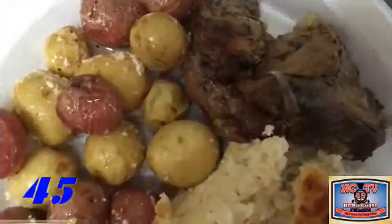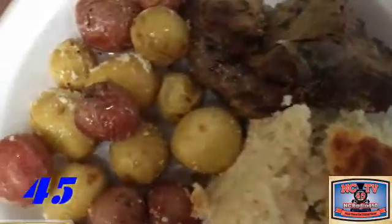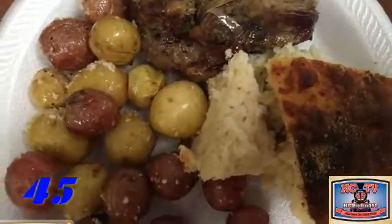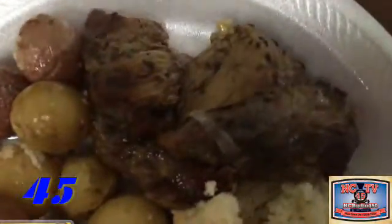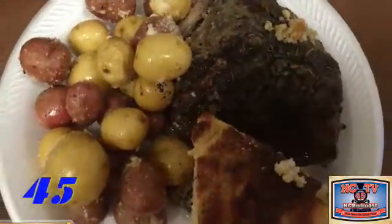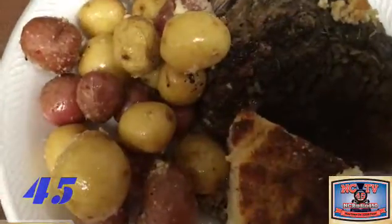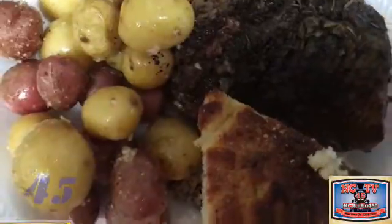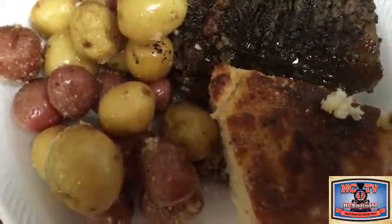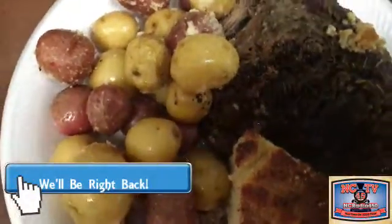And there you go. We'll give you a couple takes on this. There's our Italian potatoes, our Romano buttermilk biscuit, and yep, our Italian roast beef. And here's another look. Our Italian potatoes, roast beef, and our Romano buttermilk biscuit dusted with garlic.